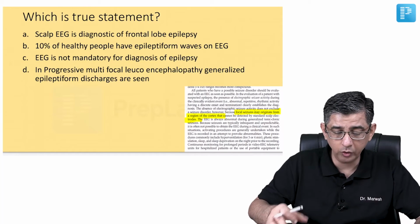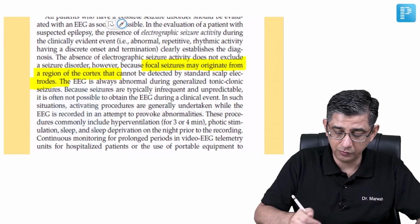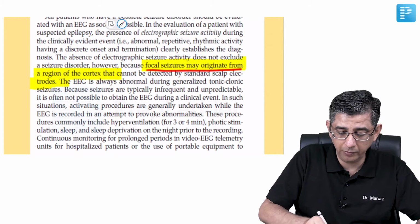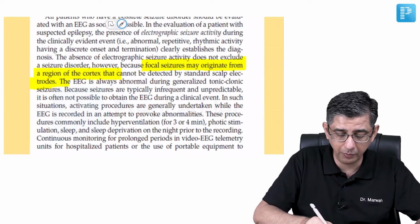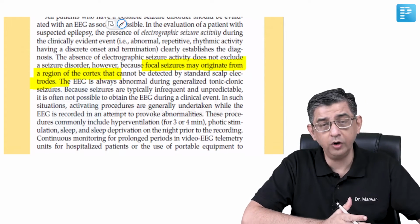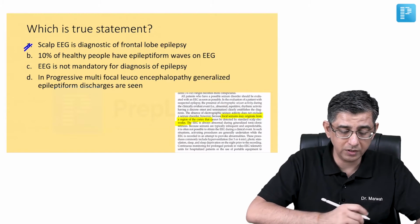And just to give credibility to why option number A is not a correct statement, let us zoom in on what Harrison says. I'm just going to underline this data. He says focal seizures may not be detected by standard scalp electrodes. I'll repeat that again. Focal seizures, which may originate from different areas of the cortex, may not be, I'm saying may not be, detected by the standard scalp electrodes. And apart from this being a limitation, I said if a person is not having an episode, you may not be able to get a proper electrographic diagnosis, and therefore option number A is not a correct statement.